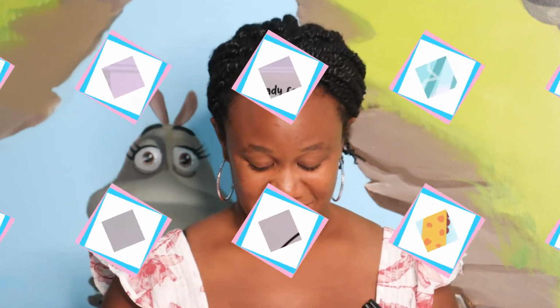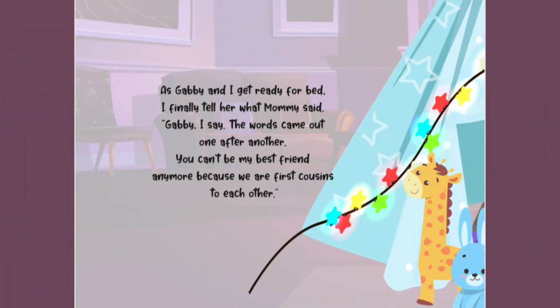So you remember at the beginning of the story when Kayla's mom told her that Gabby's not her best friend, she's her first cousin? That's still on Kayla's mind, right? So she had a wonderful day with Gabby, but here it is, bedtime. She's brushing her teeth and thinking, that's still nagging at me. Why isn't she my best friend?